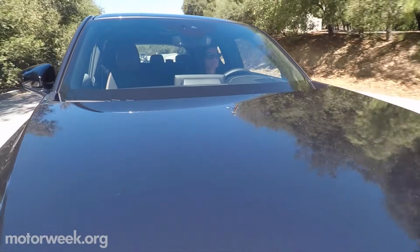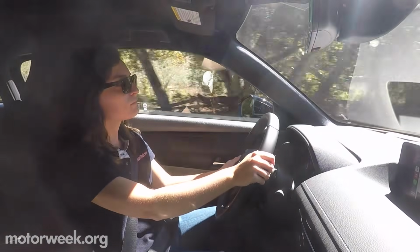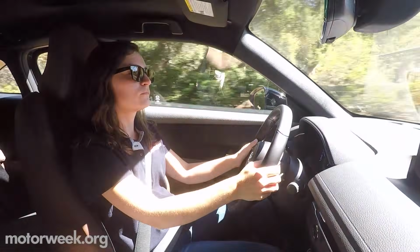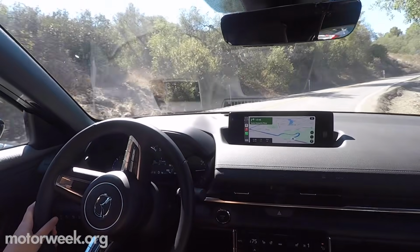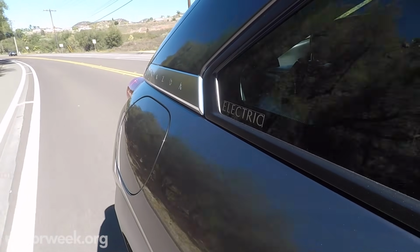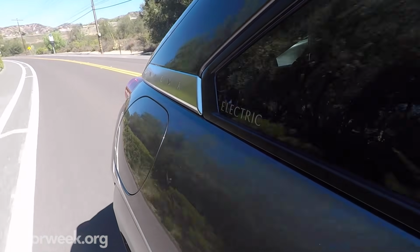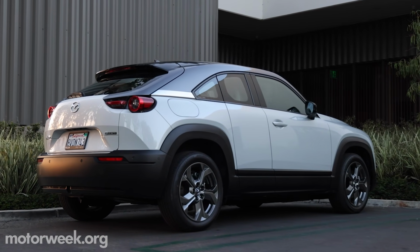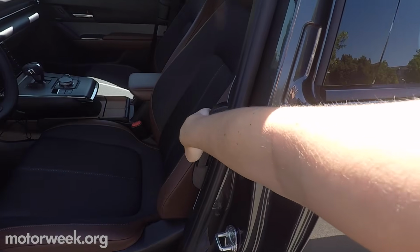Weight-wise, the MX-30 is 300 pounds heavier than its CX-30 cousin, but it still felt very light on its frame. It handled the curvy canyon roads confidently, and dare we say we had some fun doing it. Very close to the typical Mazda experience. Your only hint that this compact crossover is an EV is a sticker on the rear windows. Cool exterior features include multi-tone color to highlight the coupe-like roofline and these really interesting freestyle doors.